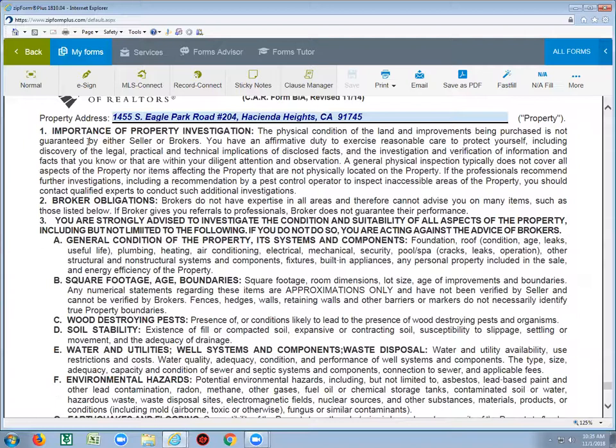In section 3A, the general condition of a property is the systems and components: foundation, roof condition, age, leaks, useful life, plumbing, heating, air conditioning, electrical, mechanical, security, pool and spa, cracks, leaks, and operations. Other structural and non-structural systems and components, fixtures, buildings, appliances, any personal property included in the sale, and energy efficiency of the property. That's when we talk about the general condition of the property.